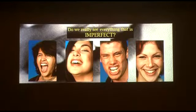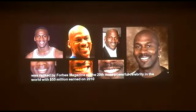I don't think we see everything that is imperfect. If you know this young gentleman by the name of Michael Jordan, very few people, especially people who are not dentists, realize that he doesn't have tooth number 12. He has no right lateral incisor, and his midline is completely off. And I think that didn't disturb him to get a lot of money from commercials during the years.